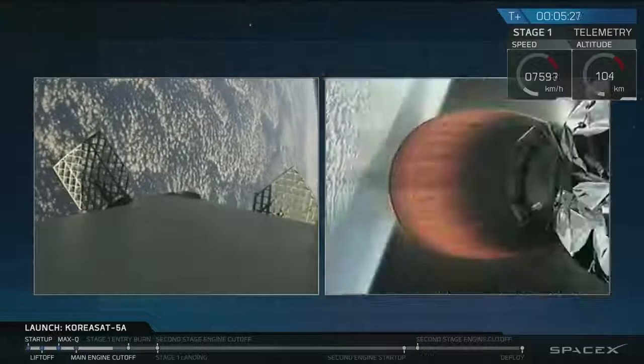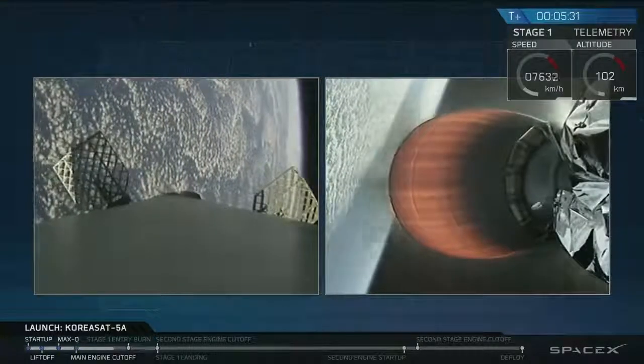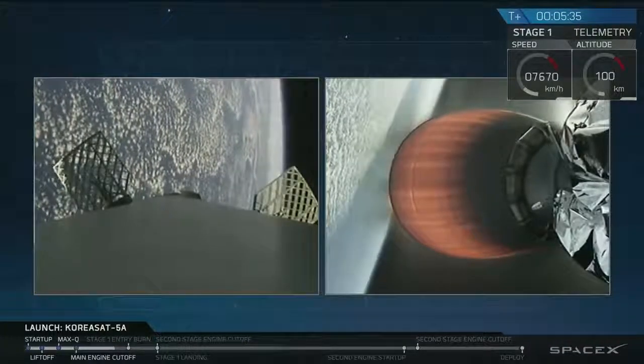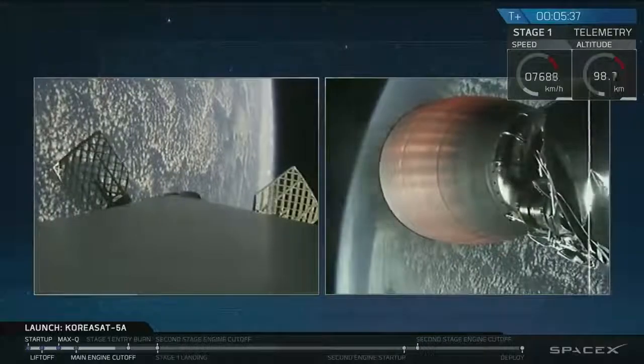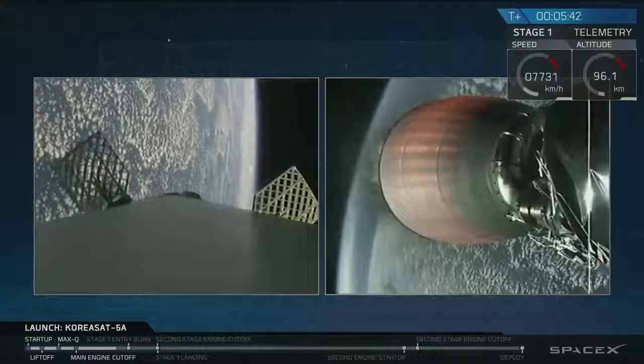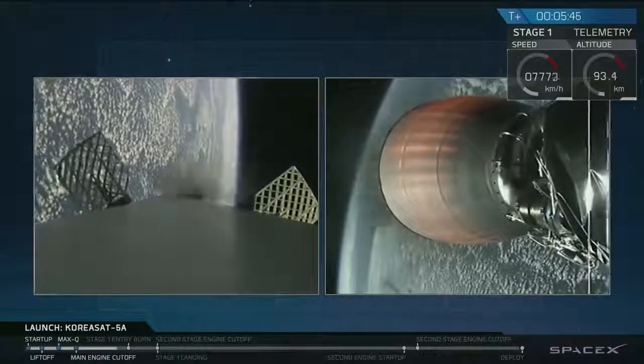Entry burn coming up in about a minute for stage 1. It passed through its apogee of about 110 kilometers. So now we are accelerating back to Earth. We use that entry burn to negate a lot of the vertical velocity that the rocket has built up and help slow down the entry speeds, for a gentler touchdown.